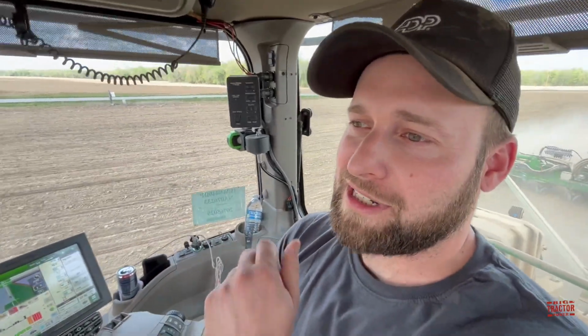So like when we come back and spray, all the AB lines will be there, and we can follow the rows. Same thing with the combine, and you won't have any guess rows. You can come in and they'll have the AB lines for you, and you just pull in, hit the button, and let it go. So that'll make it pretty nice. It'd be really nice.